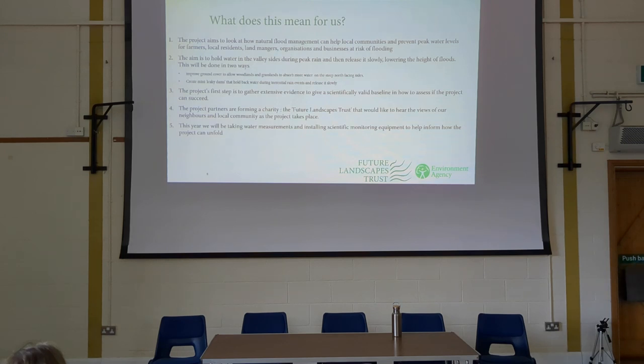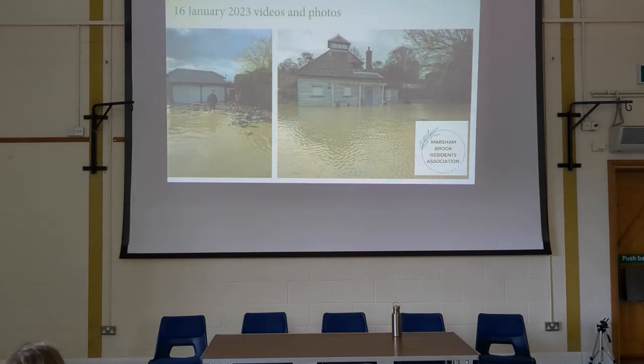Then I've got to put all the business plan together with who's doing all the work, how much it's going to cost, and get that approved. But mostly this year, we're taking measurements and scientific monitoring and starting putting together the people who've got the skills, foresters and land managers who can do the project. But we know what happened last year.